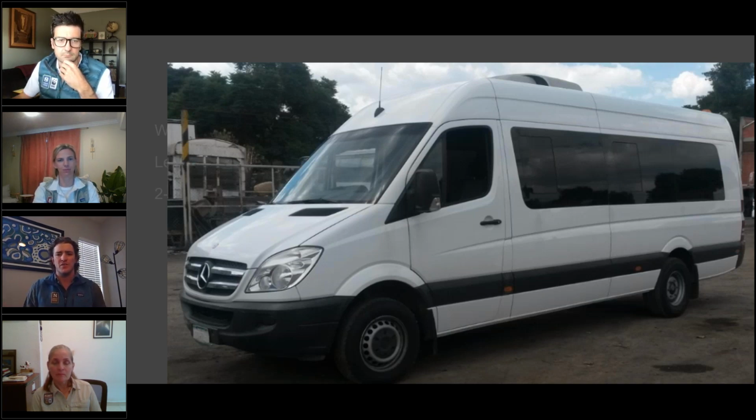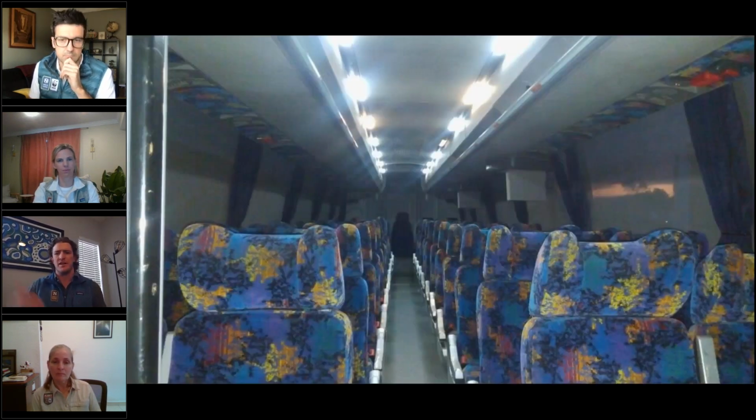So here we've got just your standard Sprinter van. Court, it sounds like about half capacity or so. Is that what we're shooting for in vehicles like this? Yeah, no more than 50% capacity, normal capacity, which, as you know, from a NatHab trip is already pretty low. So yeah, that distancing is still a big part of it. And we maintain our window seats for everybody, whether it's on a van or a charter bus like we see here.